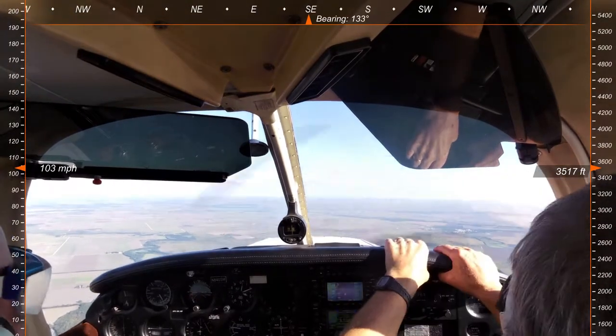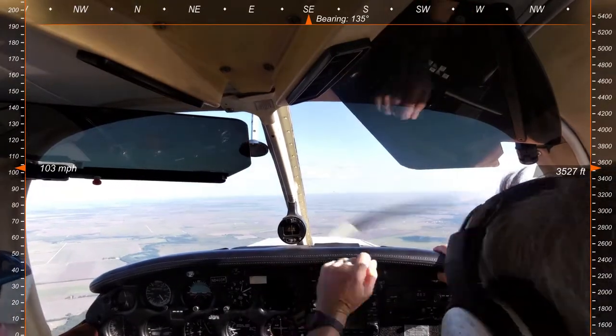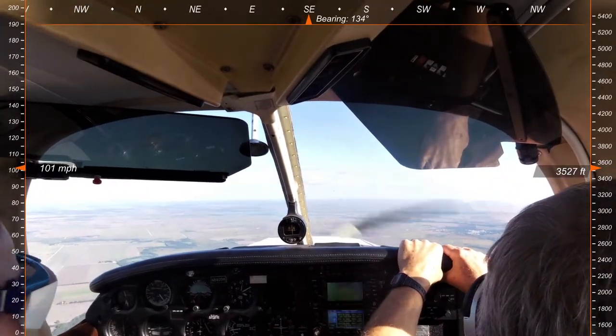Right turn, opposite direction. Okay, 45 degrees of bank. 3,200 feet. All right, here we go, right turn.